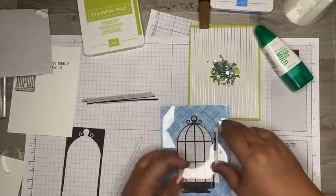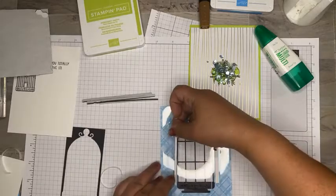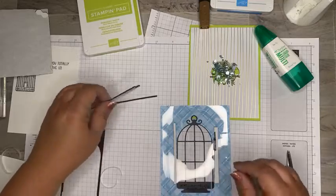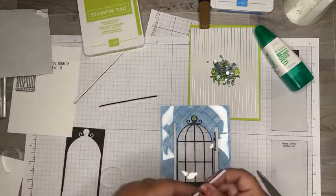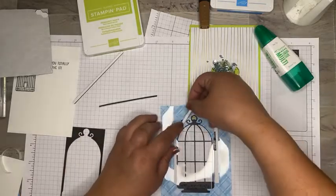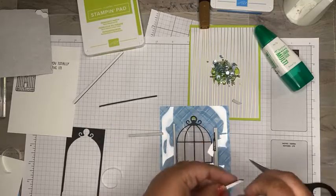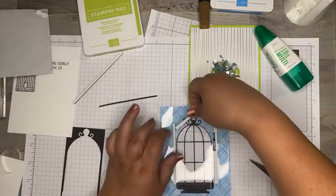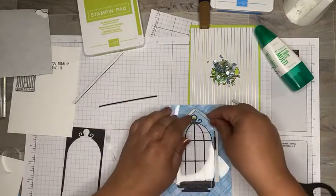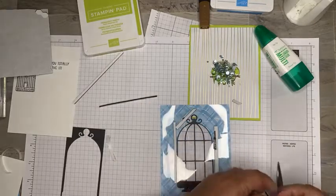So I'm going to set that one right there. I'm going to set this one right here. And as you see, I'm doing it fairly close to the side. So on these, I cut one there. Cut it a little more. I'm going to cut maybe an angle there. All right. Cut it an angle here.